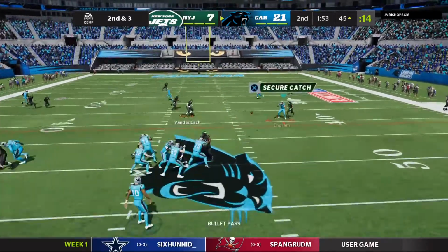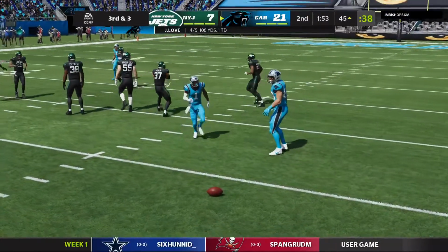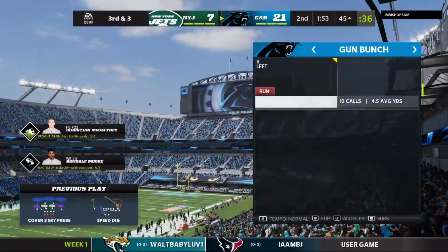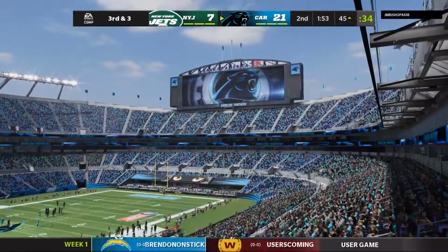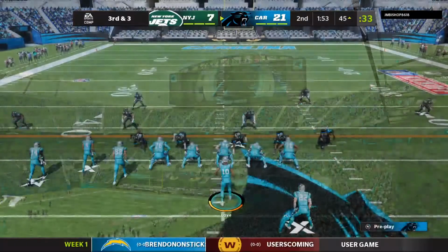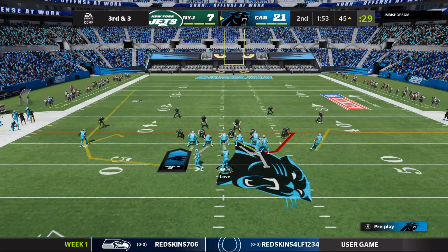From the 45 on second down. Love over the middle, and it's incomplete. Anytime a ball's thrown in the middle of the field that's popped up in the air, I expect someone to catch it. Doesn't matter whether it's offense or defense, because there's usually a great amount of bodies in that part of the field. In this case, no one came up with it.